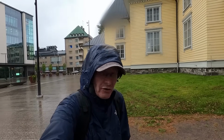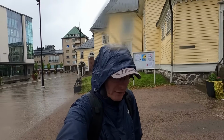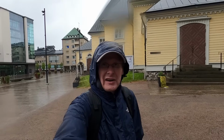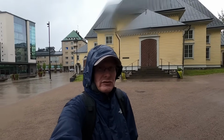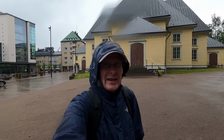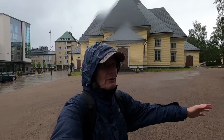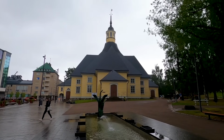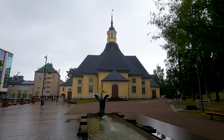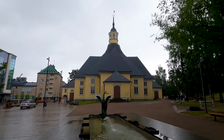Originally, the church of the town was situated inside the safety of the fortress walls where I was a little bit earlier. But when it burned down in 1790 as a consequence of a lightning strike, they decided not to build a new one inside the fortress walls, but out here in the middle of the forests. This is the church, St. Mary's. It is no longer, of course, in the middle of the forest. It is now right in the heart of the city.